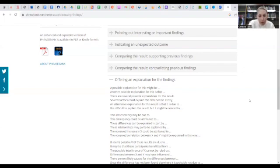So here's another one. This inconsistency may be due to, or these relationships might be partly explained by, and you just finish the sentence. So the Manchester Academic Phrase Bank, I think, is a really good one to have on hand. I use it a lot, sometimes for sentence generation, but sometimes to just kind of figure out, what am I trying to do when I'm trying to describe a trend?